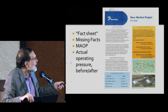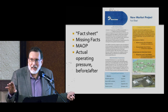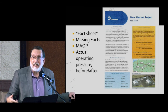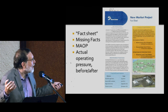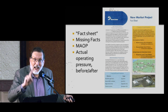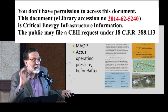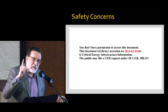One thing that's interesting is in this fact sheet and also in the application, I can't find any record of three things. What's the operating pressure of the Dominion pipeline right now? Anybody know? What's going to be the operating pressure after this compressor station? What is the maximum allowable operating pressure? It's not there. It's not in the application. It's not in the public record. It's there. They submitted it. You can't see it. If you look at the application, there are about 5 appendices that are missing because they are labeled critical energy infrastructure. It's secret. But that's an important thing, the pressure.